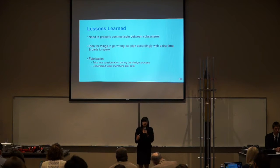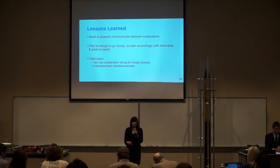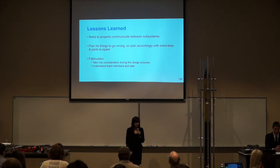And also, when creating the design in the preliminary design phase of our project, we have to consider the fabrication process. During detailed design this semester, we realized that when we were actually in the machine shop, the logistics of how we were going to make our parts were a lot more complicated than we expected. So if we go back to the preliminary design phase, we would want to simplify this in order to not fall behind schedule and lose more time when it comes to testing.